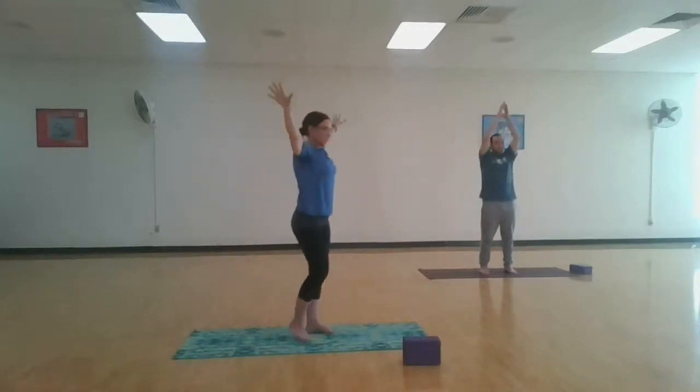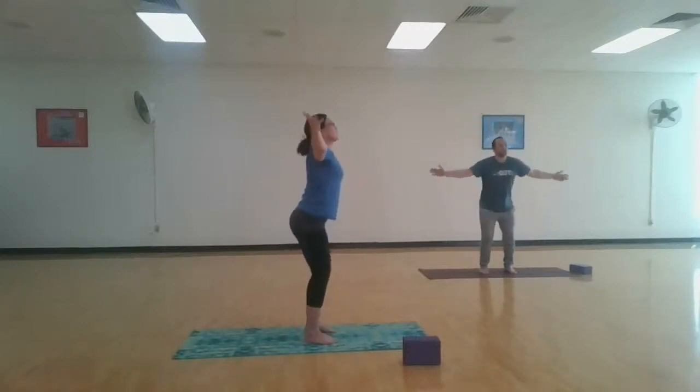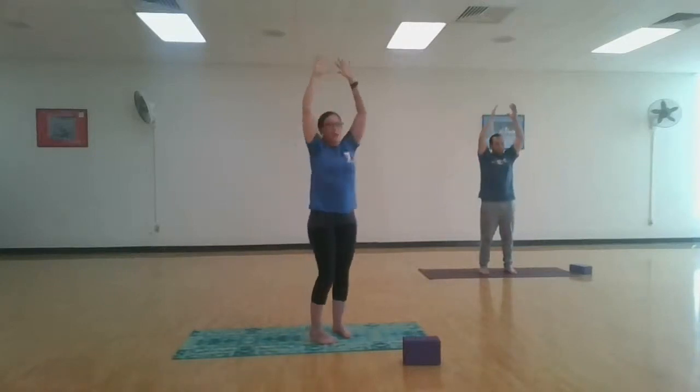Let's do 3 more. Inhale, try to get a little deeper with your hips. I'm going to turn sideways just so that you can see my hips are going back behind me. I'm pressing the tailbone back to the wall. Inhale and exhale. Last one. Inhale and exhale. Good. Let's exhale our hands to our heart center.